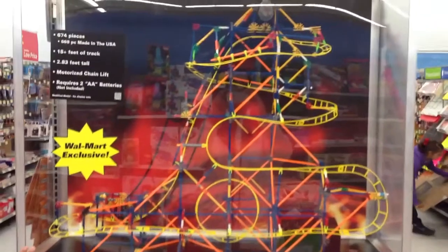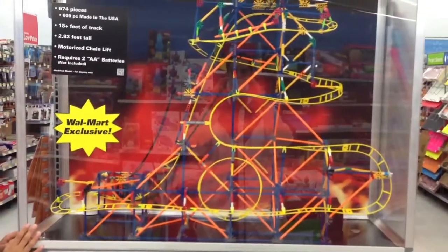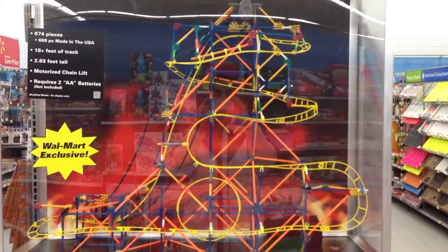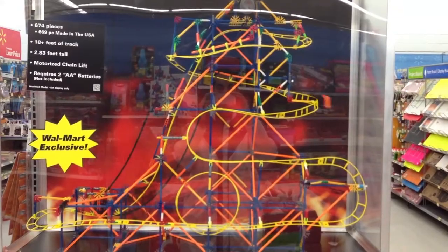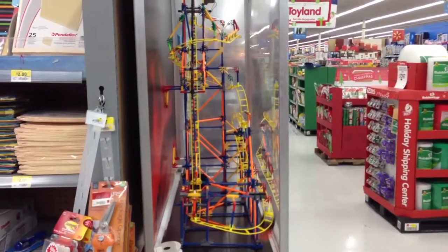Oh, it is? Cool. I like how the lip tail is the steepest part of the ride. Or not. Okay. Oh, thank you. One more?